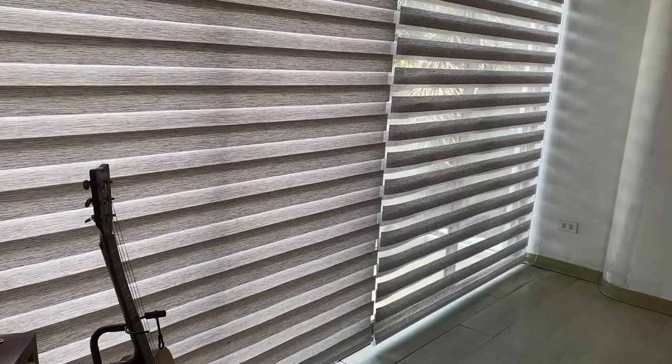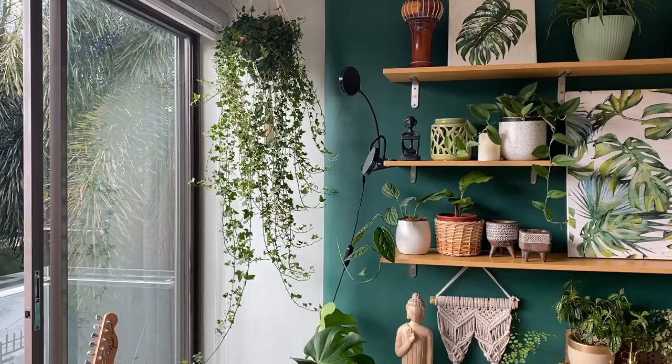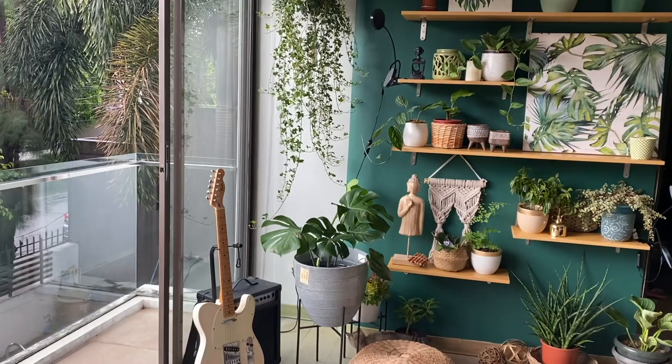So this area is our master's bedroom, and as I've said in the intro, I noticed that we don't use this master's bedroom because this room, as you can see in the video also, receives a lot of light. And as early as 6 in the morning, it's so bright in here, and you are forced to wake up at 7 or 8 because it gets really hot in this area.